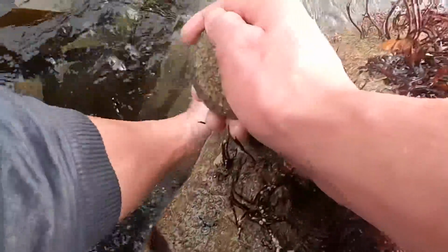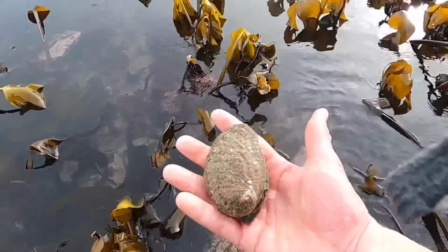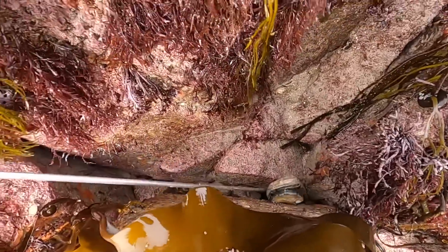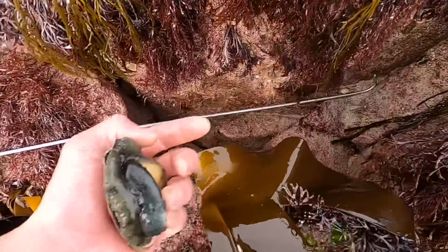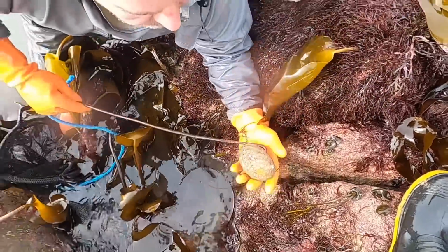A nice ormer there. Very nice. Working my way through these little stones. Often it's the little stones that people miss, and you end up finding really big ormers underneath. So it's always a good tip. Check out the small stones. Look at that one just buried in there. That's a lovely big one. Try and pop him out. Another one down right there. Happy days. Oh yeah, that's a buster. It's been there a while, hasn't it? Yeah. Can get a lot bigger than that. Nice.